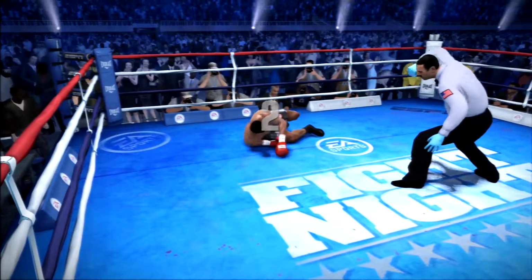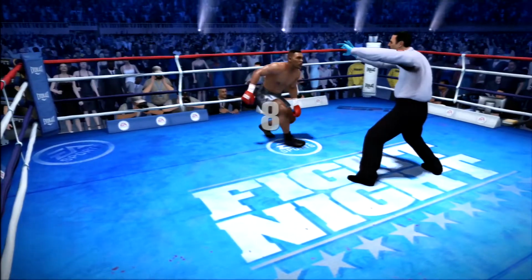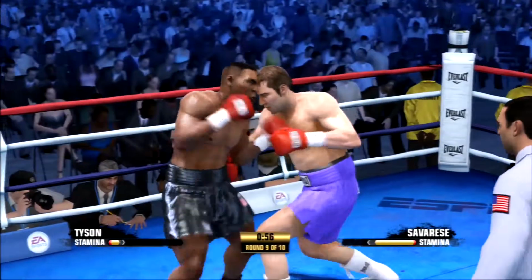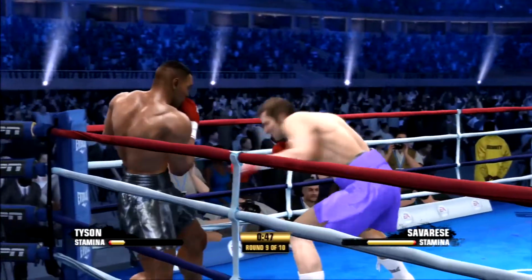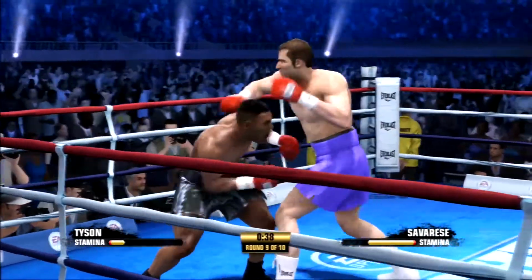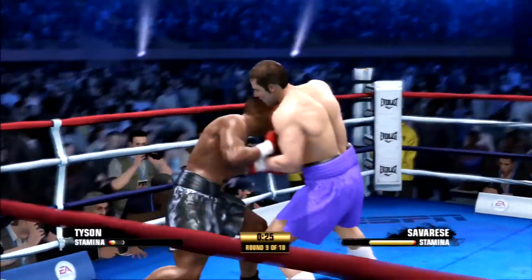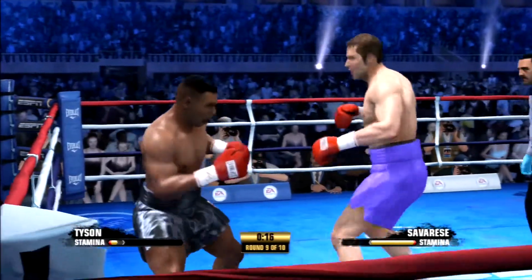1, 2, 3, 4, 5. He went down from a big shot. Now he's got to have some big guts to move along. You're going to find out exactly what he's made of. That hook was well off the mark. Let it go. Able to cover up that gut. Big's blocking ability is doing well for him there.